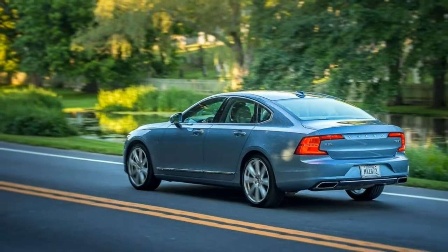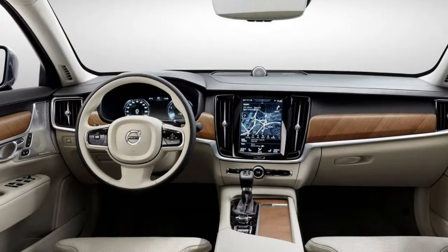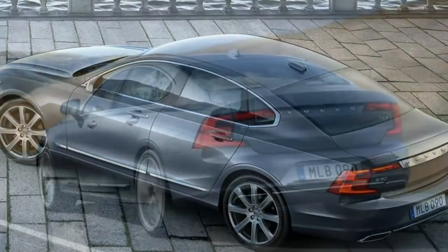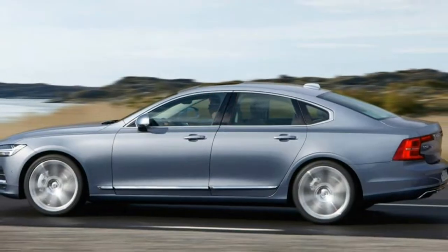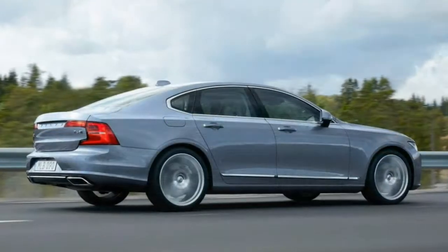Price-wise, the 2018 Volvo S90 is in lockstep with mid-sized luxury sedans like the Audi A6, BMW 5 Series and Mercedes-Benz E-Class. The S90 is rather a bit larger, however, approaching the size of those competing companies' flagship sedans, so it could be argued you're getting quite a bit more for your money.